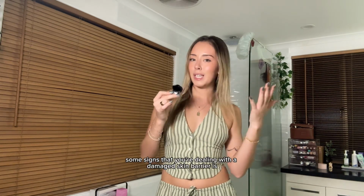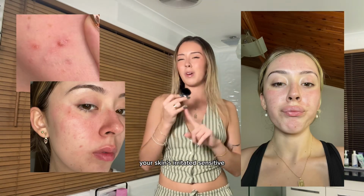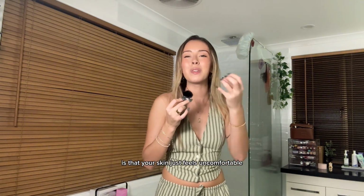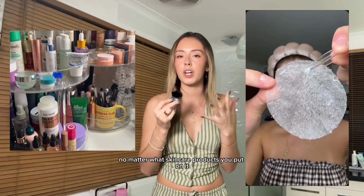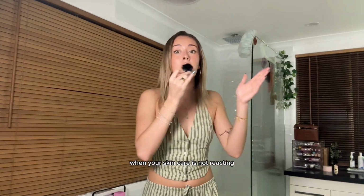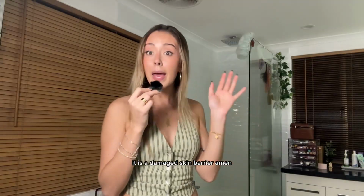Some signs that you're dealing with a damaged skin barrier are your skin's irritated, sensitive, red, and probably the best way to know is that your skin just feels uncomfortable. No matter what skincare products you put on it, it just doesn't seem to want to react to it. When your skincare is not reacting, it is a damaged skin barrier. Amen. I get it, okay?